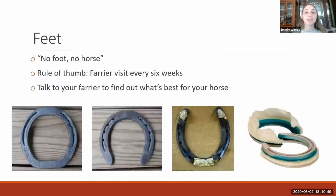So feet, there's a really old saying, I don't know if y'all have heard it, but it says no foot, no horse, which is pretty true. We're asking horses to put a lot of weight on really small structures. So it's really important to take care of their feet and to know that if something goes wrong, they're going to be able to recover from that and keep working.